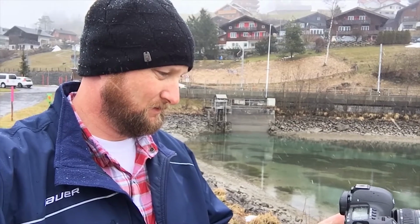Canon 24 to 70 millimeter f4. I'm at f11 right now with ISO 50. Gonna go ahead and take the shot. Awesome. This will probably be a black and white shot. It's very moody here. Not a lot of color standing out, so I'll probably do this in black and white. All right, take a look.